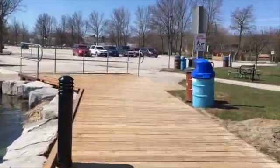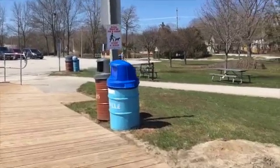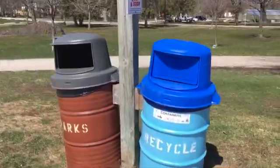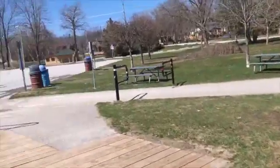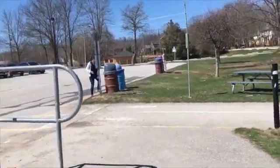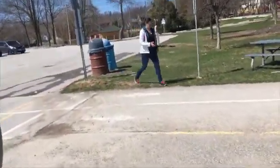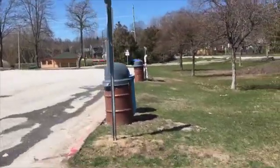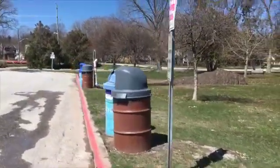Moving up here, this is a good view of a recycling bin and a garbage bin. There's 1, 2, 3 sets here near picnic tables. So we walked probably about half a kilometer without seeing any waste receptacles, and now we have 3 in a little cluster. On one hand, this is maybe a good thing because it's located right near the parking lot.